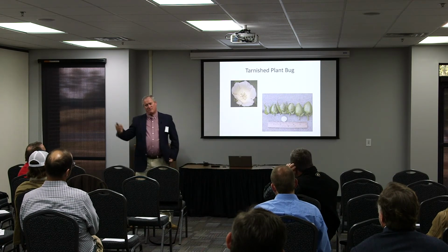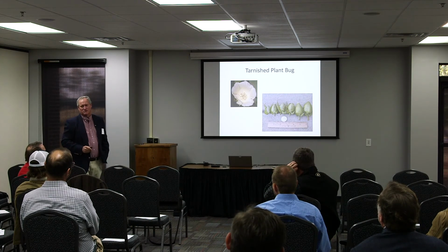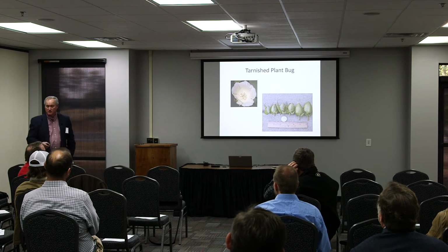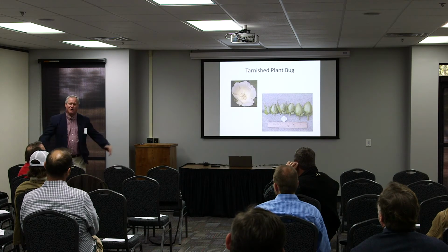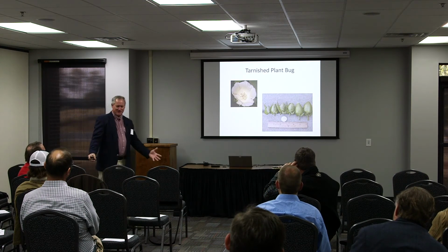3rd, 4th, 5th week of bloom, square retention is just not going to be as good for us because we're going to start kicking those small squares. At some point, every year you walk into one of your fields and you say, oh gosh, look at the ground. It happens every year, and we think we're ruined.